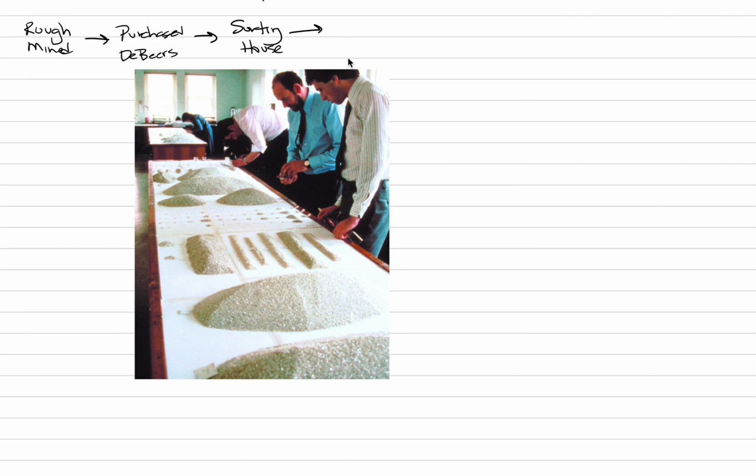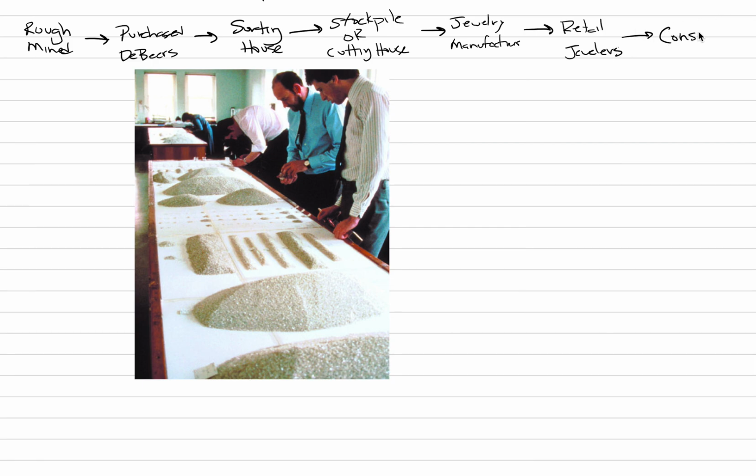From the sorting house, they can go to two different places. One is it could get stockpiled. That's if the economy is in a recession, we might just stockpile diamonds like in a bank. Or they can get sent at this point to a cutting house. The cutting house is where the faceting occurs. The cutting house will then sell it to jewelry manufacturers, and the jewelry manufacturers sell to your retail jewelers, and the retail jewelers online or in the mall are going to sell it to you, the consumer.